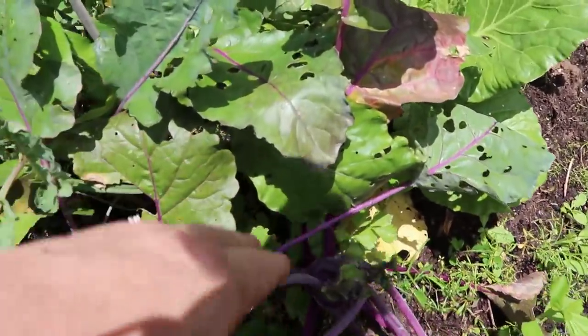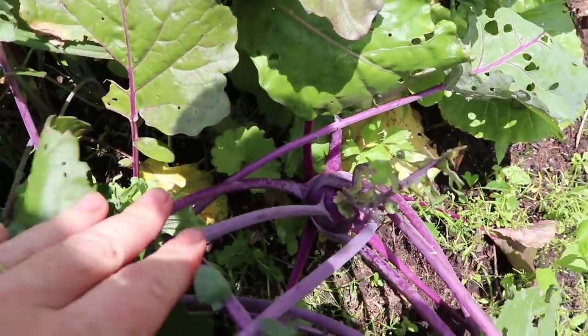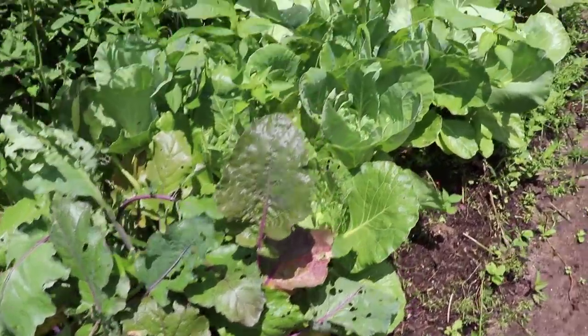The one thing I wasn't sure was going to do anything before the heat came in was kohlrabi, and it looks like it is getting a bulbous formation on the stem. That is just what it's supposed to do.